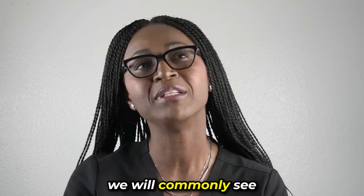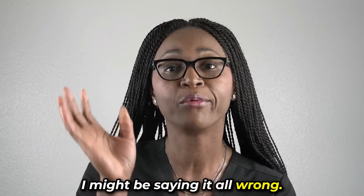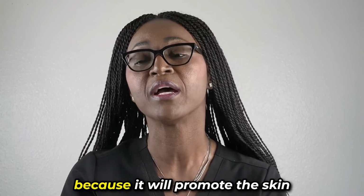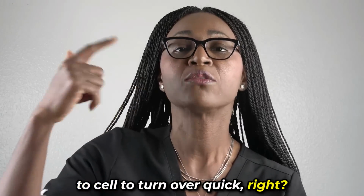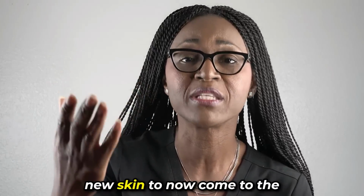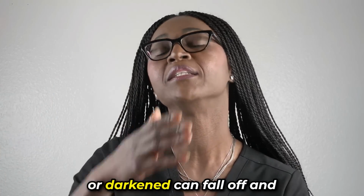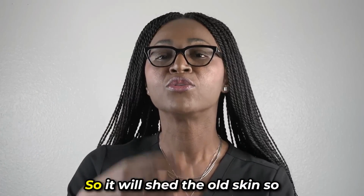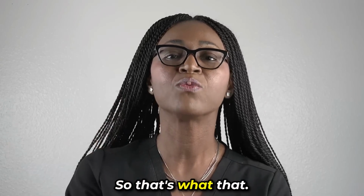The other thing that we will commonly see used is, I call it tretinoin. I might be saying it all wrong, everybody says things different. But tretinoin is what we use because it will promote the skin cells to turn over quickly, right? Quick skin cell turnover is going to encourage new skin to come to the surface, so that the skin that's been triggered or damaged or darkened can fall off, and fresh, new, less discolored skin can come to the surface. So it will shed the old skin so the new skin can look nicer. Okay, so that's what that is.